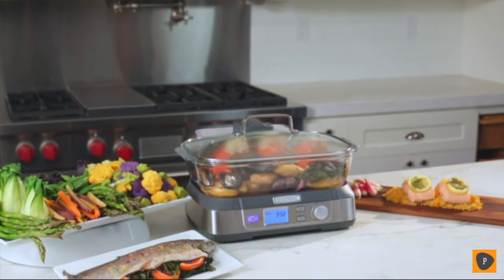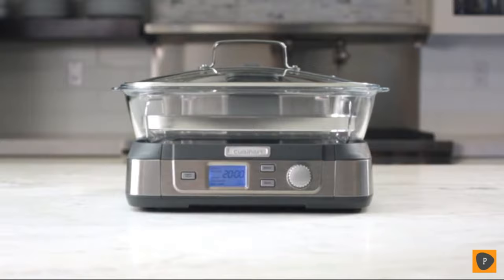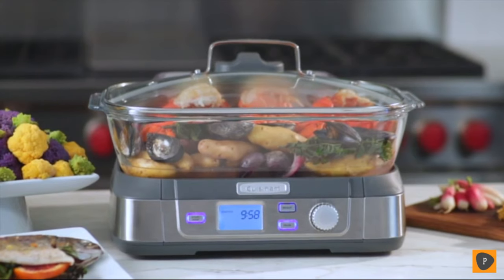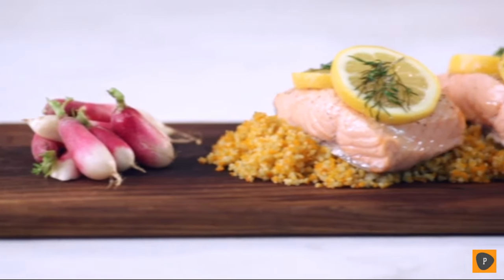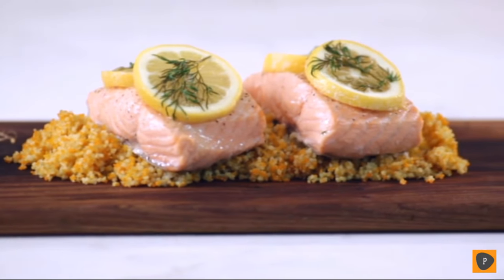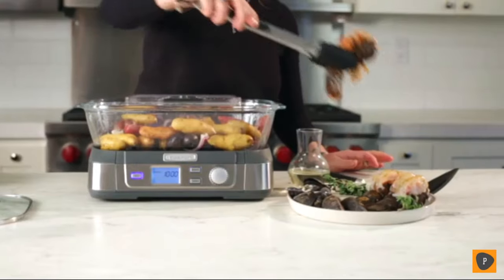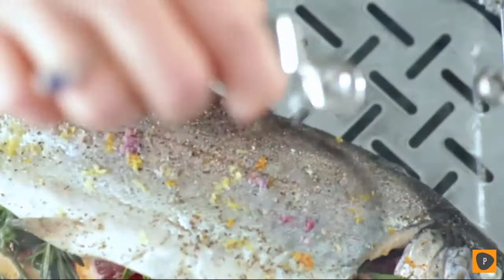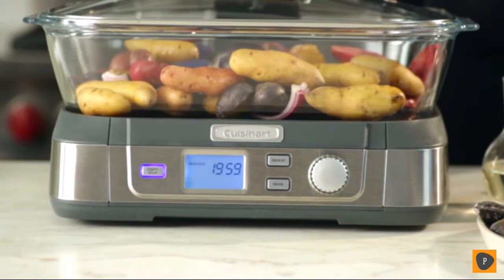Bring the power of steam to your culinary creations this year with the Cuisinart CookFresh Digital Glass Steamer. Steam cooking maximizes the flavor and preserves the nutrients in your food while offering a healthy alternative heating method that doesn't require oil or butter. Simply place your food items on the steaming tray or directly in the cooking pot. Cover with the glass lid. Select a preset setting and let steam cook your food to perfection.